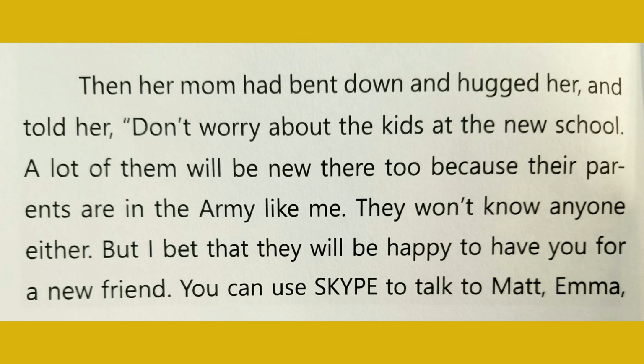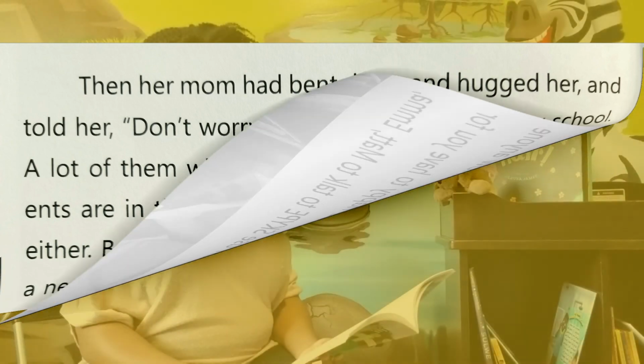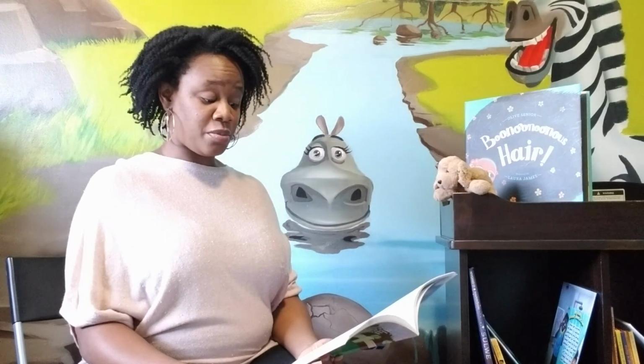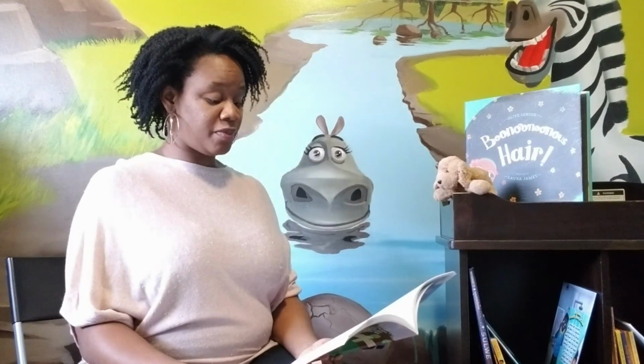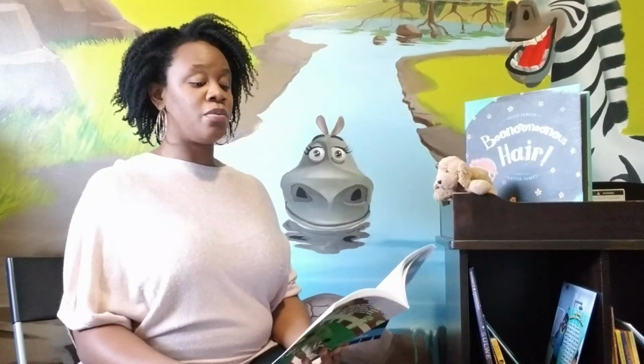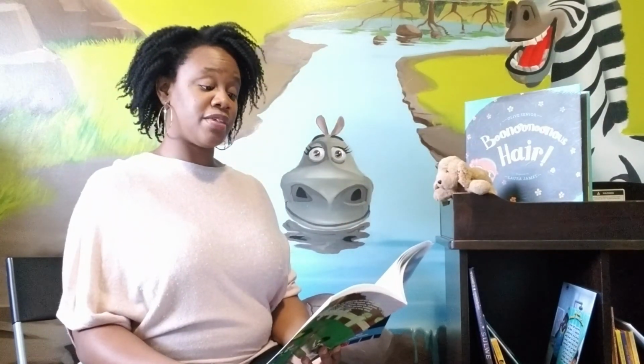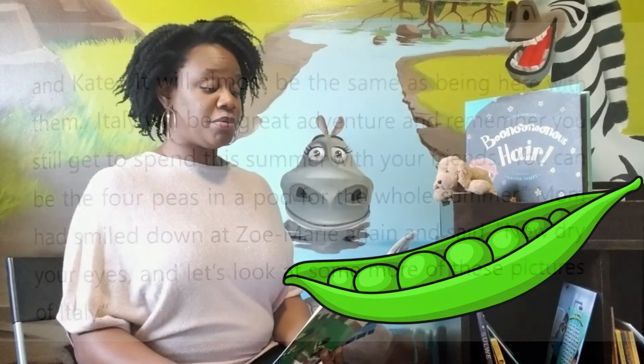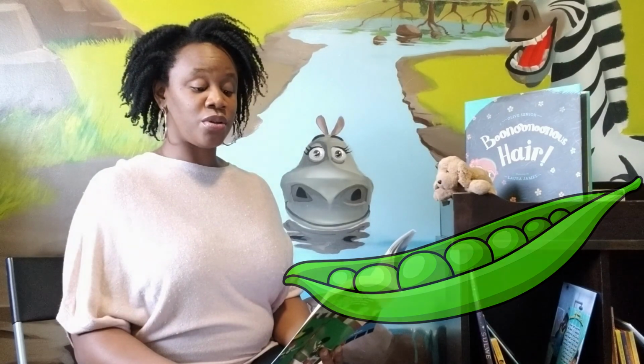Then her mom had bent down and hugged her and told her, "Don't worry about the kids at the new school. A lot of them will be new there too, because their parents are in the army like me. They won't know anyone either, but I bet that they will be happy to have you for a new friend. You can use Skype to talk to Matt, Emma, and Kate. It will almost be the same as being here with them. Italy will be a great adventure, and remember, you still get to spend this summer with your friends. You can be the 4 peas in a pod for the whole summer."